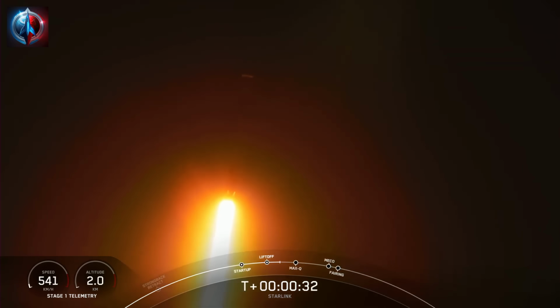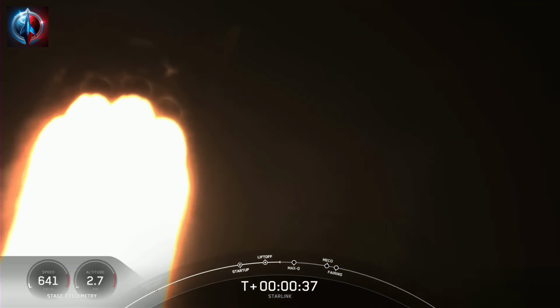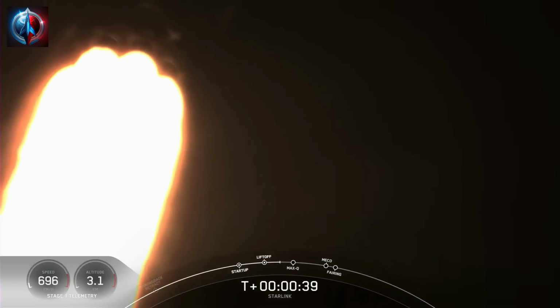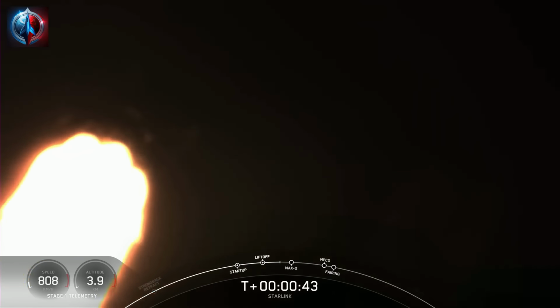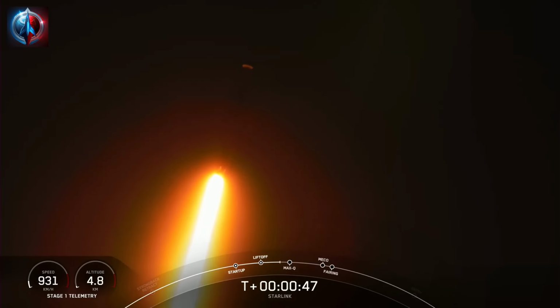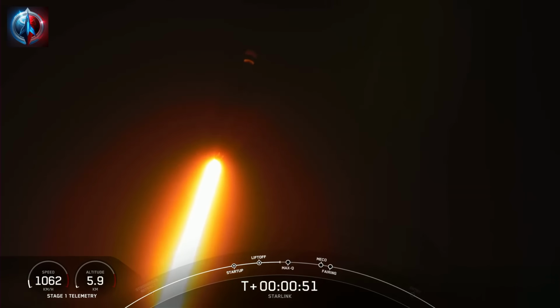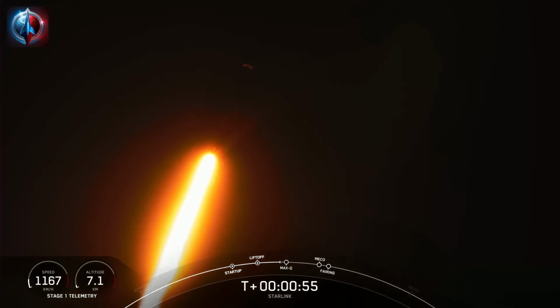At T plus 30 seconds, F9 has successfully lifted off from Slick 40 at the Cape at 3:10 a.m. Eastern Time. Nominal power and telemetry. F9 is currently going through the throttle bucket, which is when we throttle down the 9 M1D engines in preparation for Max-Q.